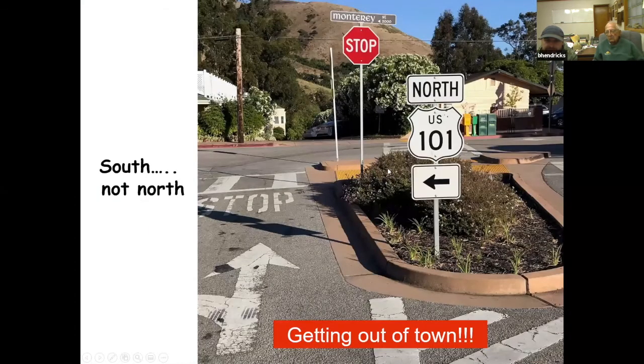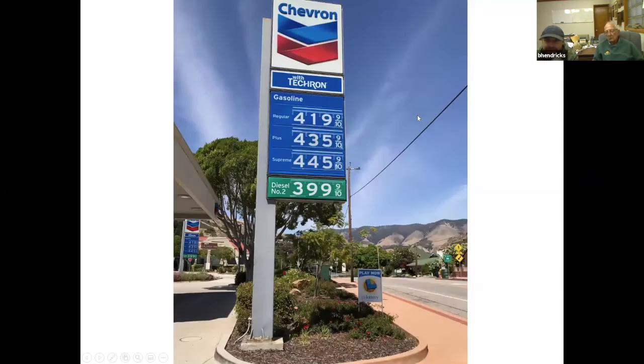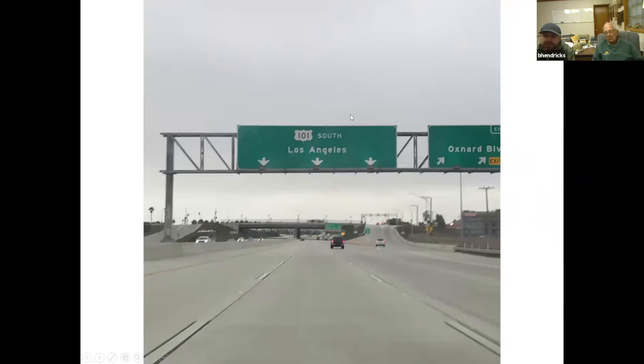Right after this, I got out of the San Luis Obispo area and went south. I really like this picture here. I just wish that said south on it because that's the way I was heading. Here's gas prices in California. $4.19. This was the end of last July. Kind of expensive. This is just a picture from the freeway with no traffic, which probably didn't last long after that.